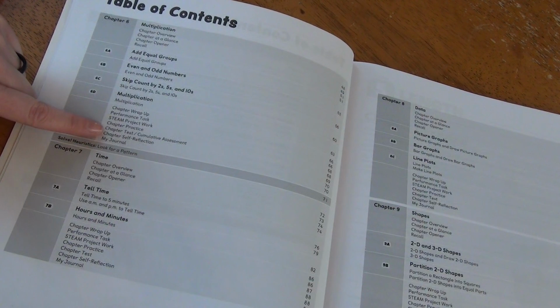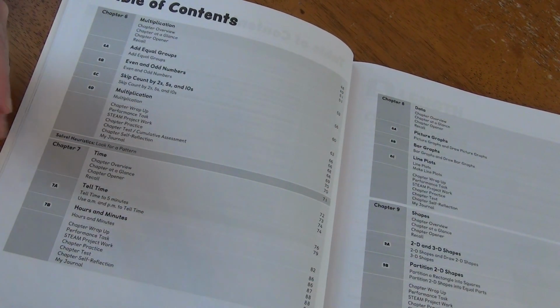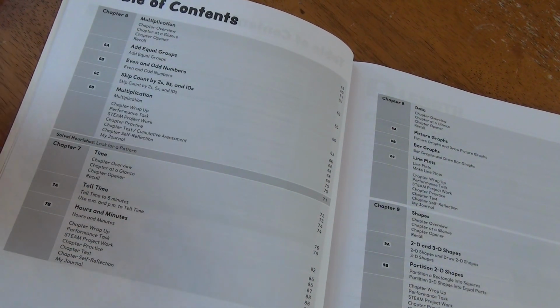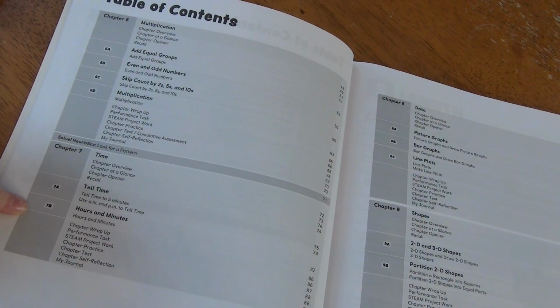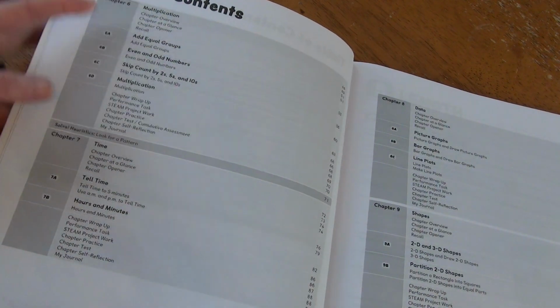So a few of these would kind of be lumped into one day, but most of these are going to be multiple days, and we'll look at that again to see exactly how many days are in each chapter. Then we have our solve heuristics for chapter 6. Chapter 7, we're going into time, tell time, hours and minutes, and then again the whole chapter wrap-up section here.